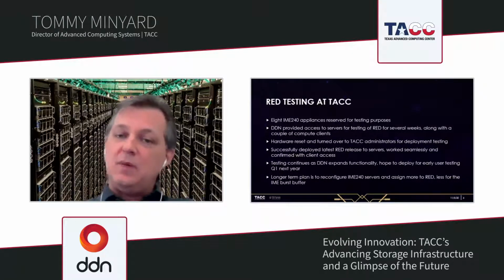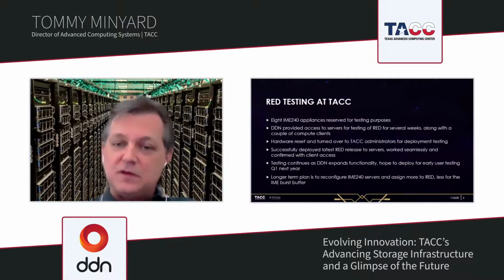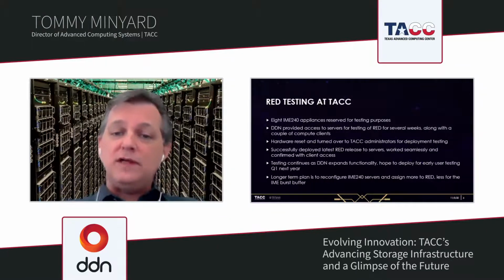I gave them access to a couple of clients. They have mounted on the clients. Everything was working very well communication-wise. Then they actually turned the hardware over to us with a blank slate.